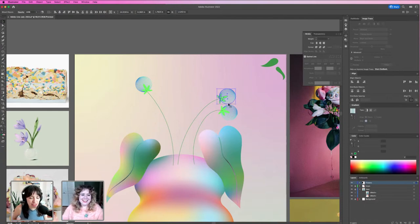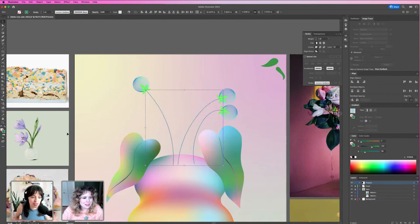Perfect. Yes, people are always curious what you're using. Is it a Wacom? Is it this or that? Is it an iPad attached to something else? It's like, just a mouse, you guys. It's a mouse. You can get a mouse.